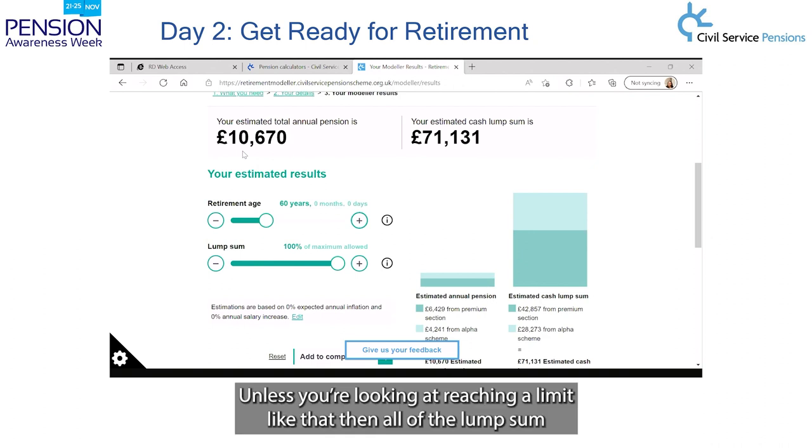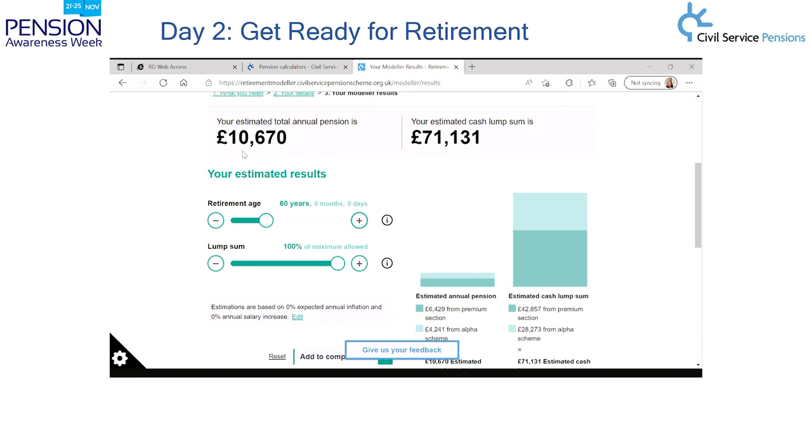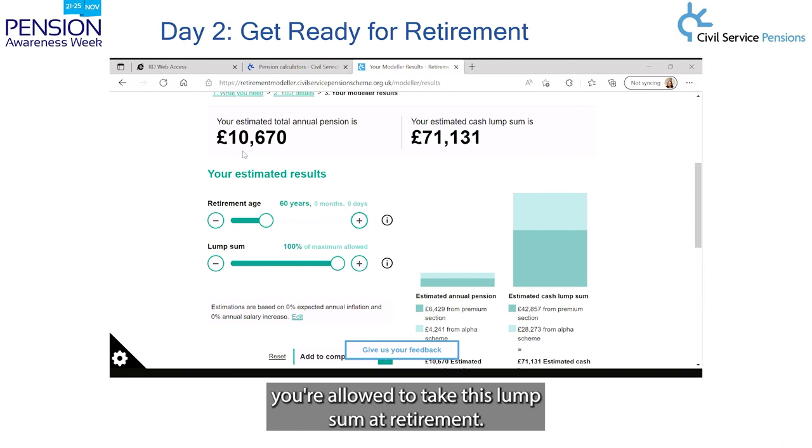Unless you're looking at breaching a limit like that, all of the lump sum that's paid to you from your civil service pension is paid to you tax-free. So when we say it's 100% of the maximum available, it's 100% of the maximum tax-free cash you're allowed to take as a lump sum at retirement.